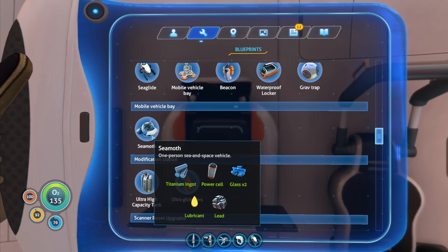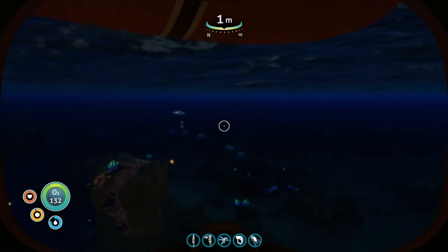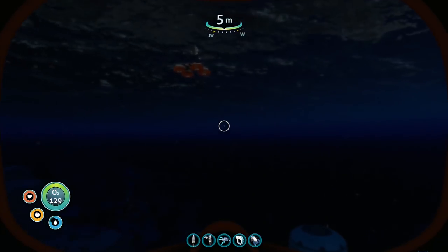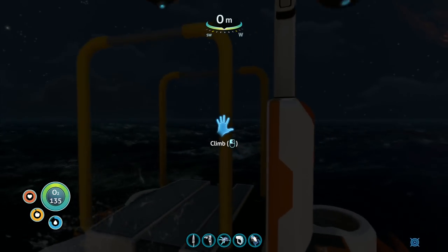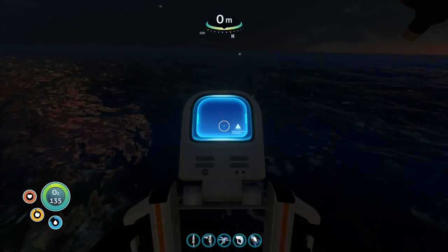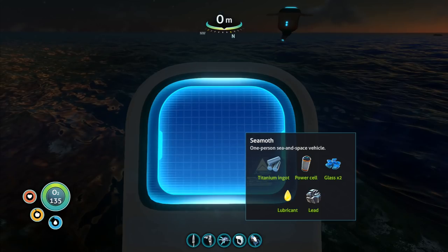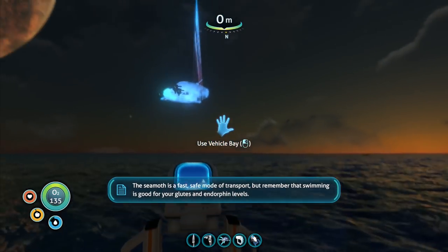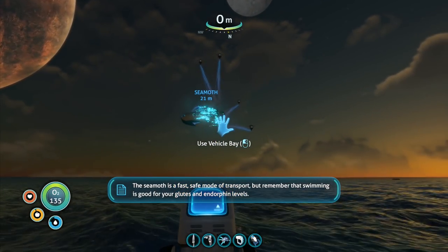You look here. Seamoth, we've got everything, but we can't make it in here. We've got to go out through here, and we've got to run over to the mobile vehicle bay. Where is it? Where are you, mobile vehicle bay? There you are. That one right there. Right there, climb. Get on to you. And use. There we go. We look in here. Vehicles. Seamoth! Oh, what's seamoth it doing?